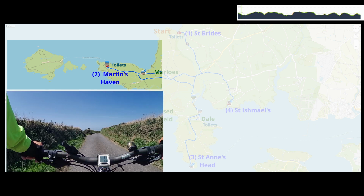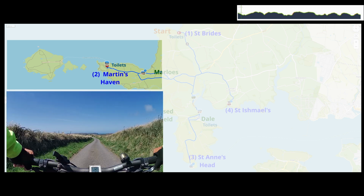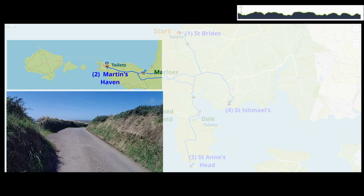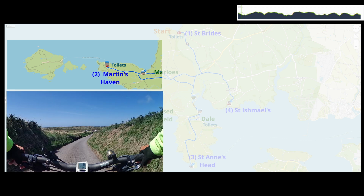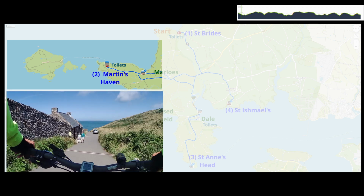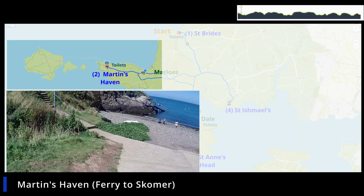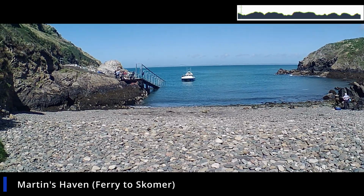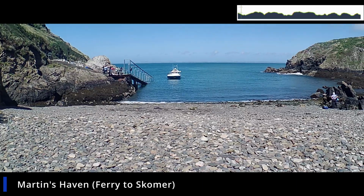So we're now heading down this final bit. There's still a bit of climbing to do out of Marloes, and we get up to the top of the hill, and then the final descent is actually a bit brutal. So I would recommend, we're sort of heading down now quite fast, there's a really sharp turn, and then we stopped off at the toilets there, and you can top up with water as well, which is a really useful thing.